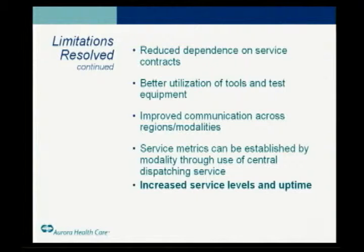We have much, much better utilization of our high-end skills. The training value and the expertise is shared throughout the system. Greatly reduced dependence on service contracts, better utilization of tools and test equipment, improved communication across regions, modalities. Every one of my modality groups has regularly scheduled TCONs where they share best practices, where they talk about challenges that the group has and make sure that everybody has the same information.